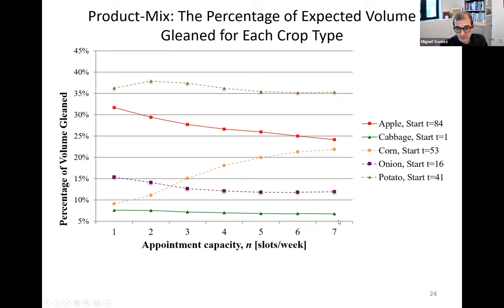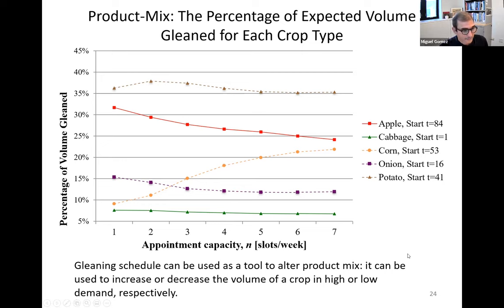But if you schedule more frequently, seven days a week, you are going to collect fewer apples and more sweet corn. Why? Because apples are a late harvest season, and at that time you will have fewer gleaners available because they are more tired. They will be more at rest. So all these things are helping this operational model. So the gleaning schedule can be used as a tool also to alter product mix, and it can be used to increase or decrease the volume of a crop in high or low demand, respectively.